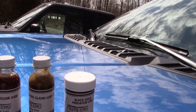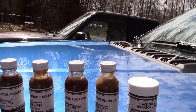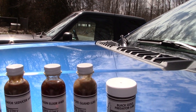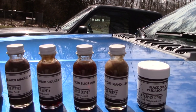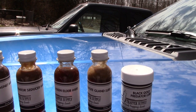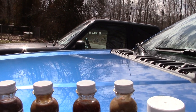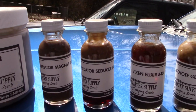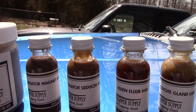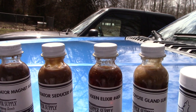Our next lure is Predator Seducer 404. It's a complicated lure that's proven hard to resist by any passing predator. Passion ingredients along with careful aging make this lure a must for late season trapping. It works all season, however, but it's most effective as a late season cold weather attractant. Our next one is Predator Magnet 406. It's another all season call lure. When setting numerous sets in an area, a variety of smells are important. This lure is a complicated blend of ingredients aged to perfection.